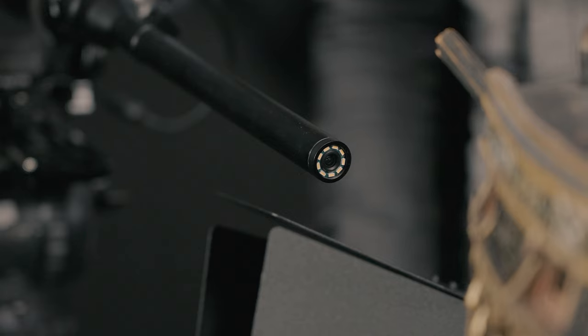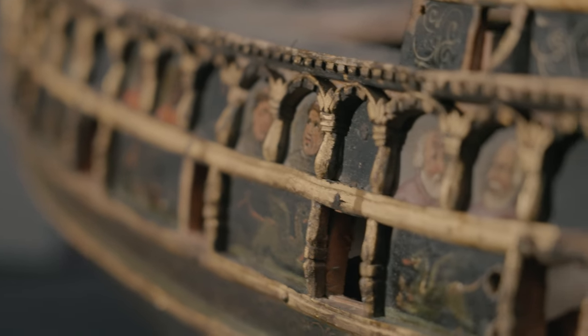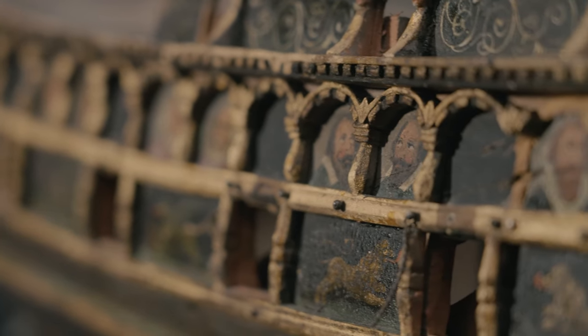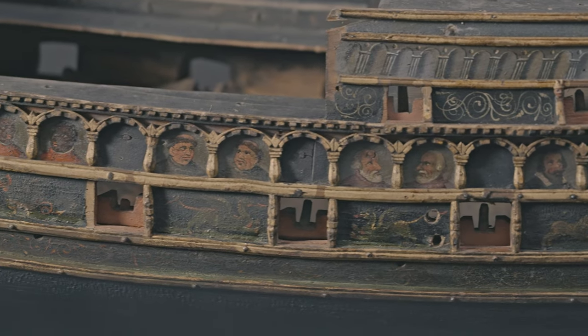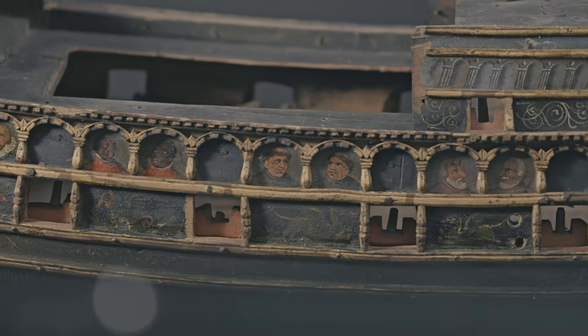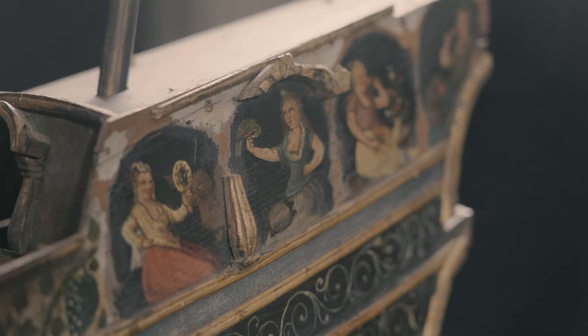The type of ship's a galleon, so this is shortly after carracks came around. A carrack was shorter, fatter, tubbier, slower. These were beautiful, sleek, fast vessels. The hull is decorated by all of these wonderful people peering out at you. They're matched on the other side. There are some monks, a black guy there, perhaps a sailor, perhaps a passenger. There are some women playing the harp.